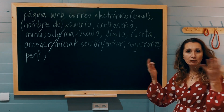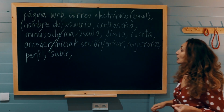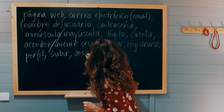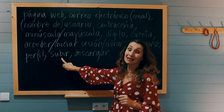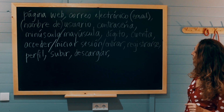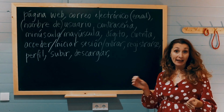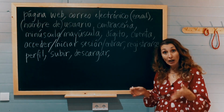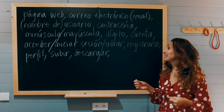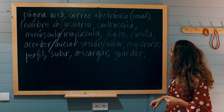Okay, maybe they will ask you to upload a photograph, maybe, no? So upload is subir, or if you are downloading something, then that in Spanish is descargar. Okay, so subir is upload and descargar is download. Okay, good. Once you've filled out all the information, maybe for your profile, they will say save the information, or maybe you want to make some changes, edit your profile, and then at the end you want to make sure that those changes are registered, in which case you want to save them, or in Spanish, guardar. Okay, good.